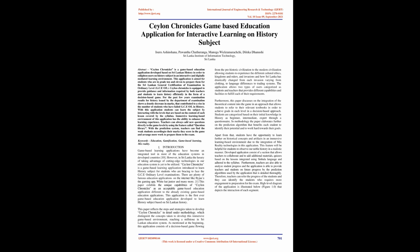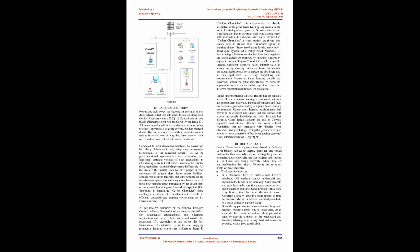Furthermore, this paper discusses the integration of the theoretical content into the game in an approach that allows students to refer to their relevant textbooks in order to achieve goals in each level in a decision-based approach. Students are categorized based on their initial knowledge in history as beginner, intermediate, or expert through a questionnaire. In methodology, the paper elaborates further on the prediction algorithm that helps each student to identify their potential and to work hard towards their goals.